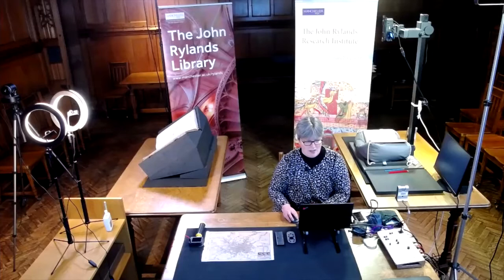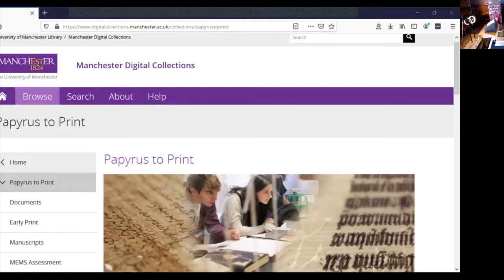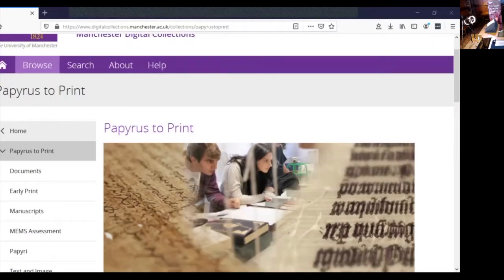So I'm going to stop sharing now and show you also the other part of the work that we've done to support the students, and that is digitization. We've used our platform, the Manchester Digital Collections, to provide a collection of digitized manuscripts and early printed books for the students. And these are all the ones that we will show in the virtual classroom.